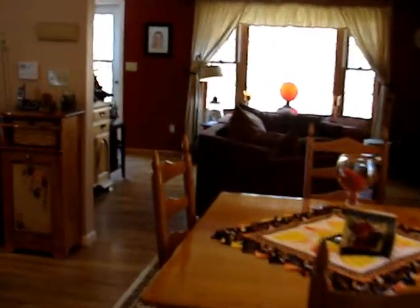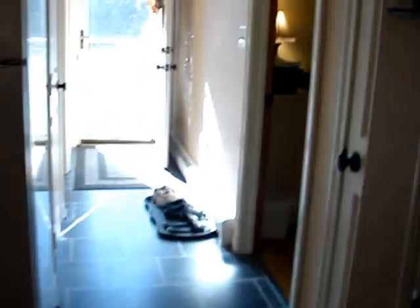And I'm going to bring you up, first of all, to the first floor bedroom. Nice to have a first floor bedroom and full bath. This has a hardwood floor. The house also has central air conditioning. And it's wired for a generator. Have a nice door there.